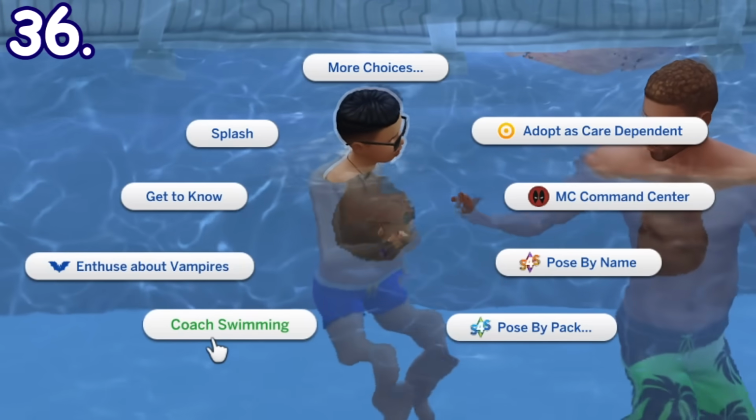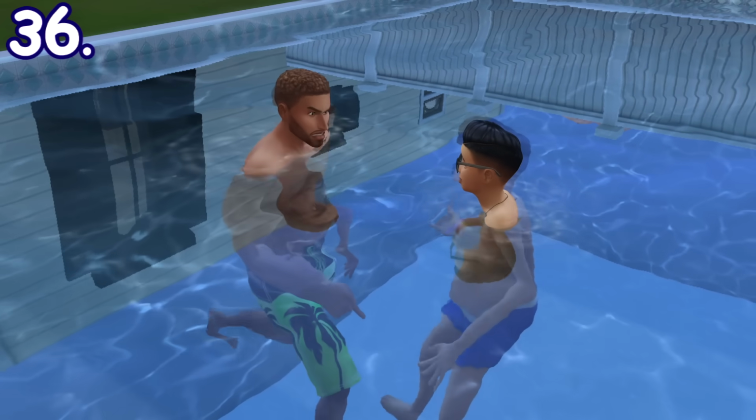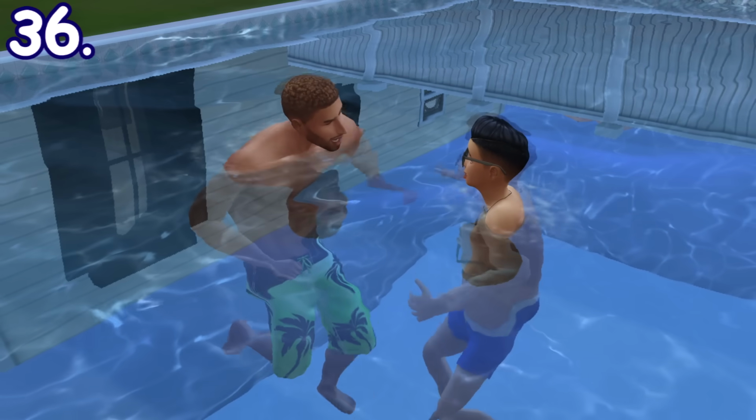Older Sims can coach child Sims to swim when both of them are swimming. The tutor will give some advice to the child, but I'm not sure if there's any change in their skill gain here.